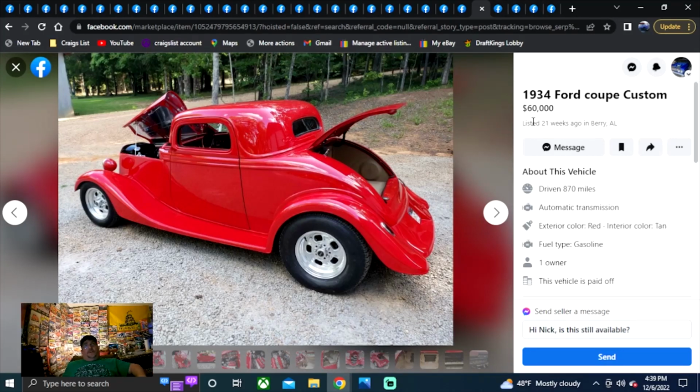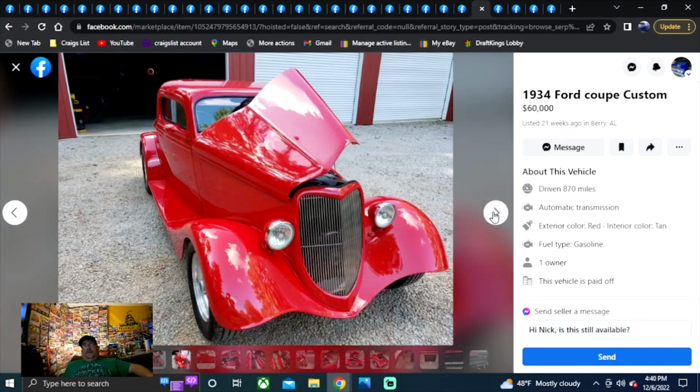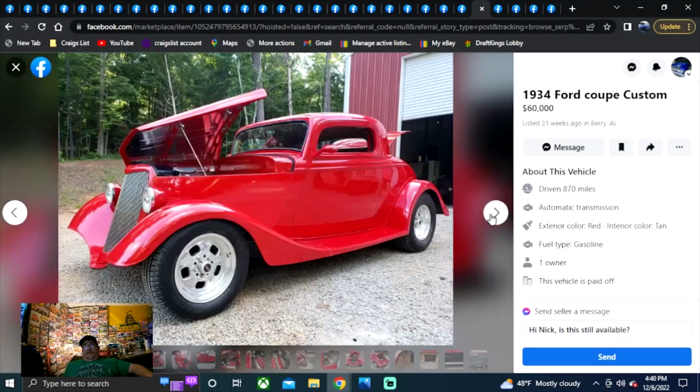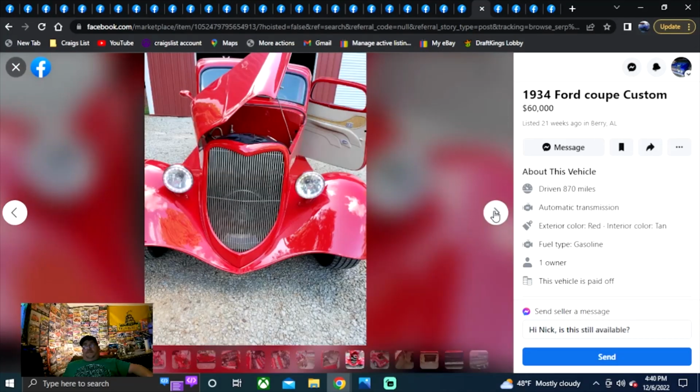1934 Ford Coupe Custom, $60,000, 20 weeks ago. I don't make the prices. I don't build the cars, and you already know, if I built it, it wouldn't have a Corvette engine and an old Ford. But it's a hot rod, right? It's not a real '34 Ford anyway. Just some kit car they ordered.